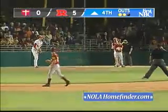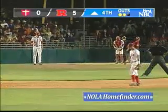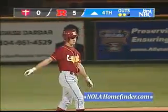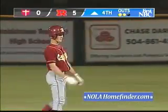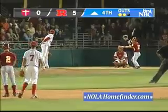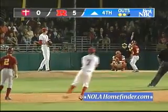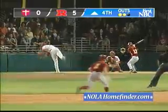That's the one I'm talking about. You're just not going to catch up to that when it's around the letters. 1-1. Not a whole lot you can do with that pitch. Bullpen busy for Brother Martin once more. 1-1 the count.